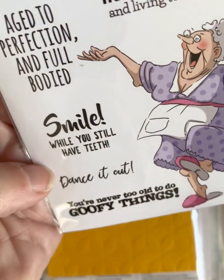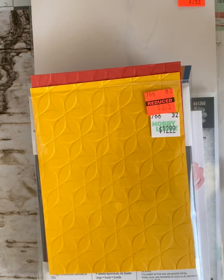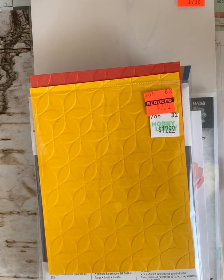Smile while you still have teeth, dance it out, and you're never too old to do goofy things. I just love these sentiments. So, yeah. And I actually need to break these out, stamp a bunch of them, and then have them to color on those nights when I don't want to do anything else. I used to do that all the time, and I got away from it.